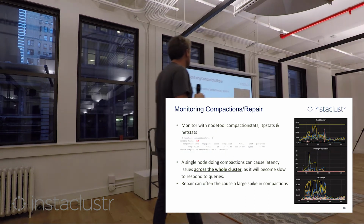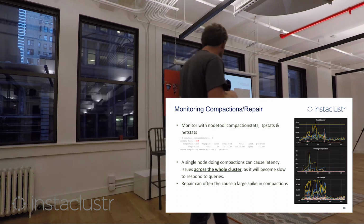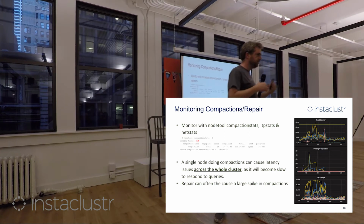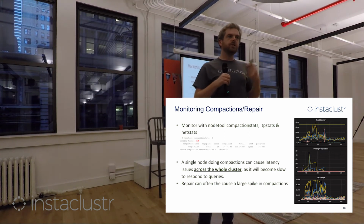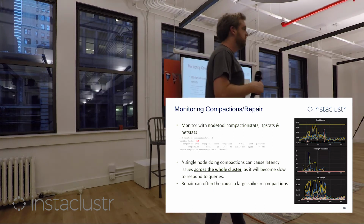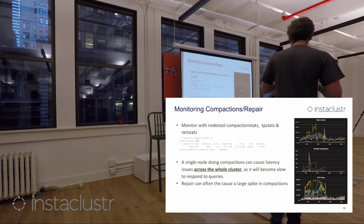The way that you monitor compactions and repairs is to have a look, and again, is to use NodeTool. This is a tool that comes with Cassandra that queries JMX for metrics, and also can issue commands against JMX.